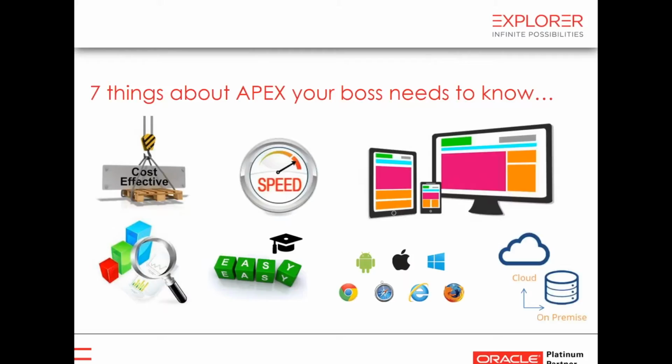Okay, seven things about Apex the boss really needs to know. Firstly, cost effective. Well, if you own Oracle, you own the right to use it. Secondly, speed of development. Myself and many people in my team are Apex developers with a long history of using Apex throughout the versions. We are twice as productive in Apex as we are in Oracle Forms.